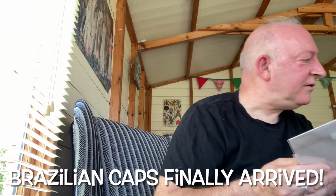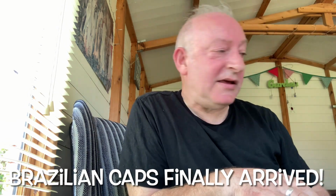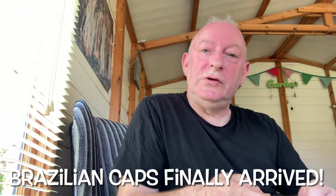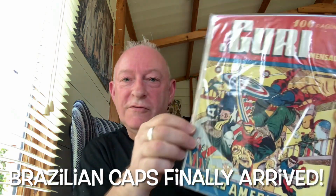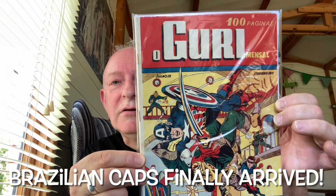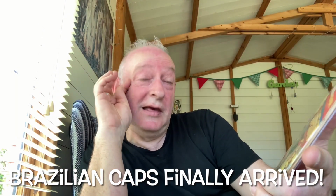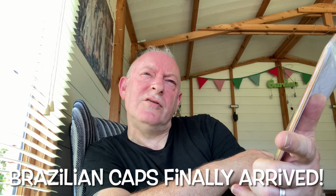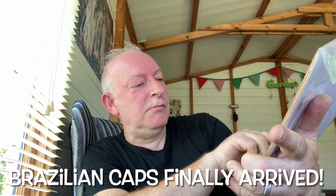And then we have the next size up, which is another one that came through from my package yesterday. And I've checked my database, and it happens to be the third oldest Captain America that I own, which is a Aguri Mensal number 124, published in 1945. Pretty good condition, to be fair. And it has a mixture of Captain America stories, Batman stories, Mary Marvel stories, and maybe a Captain Marvel in there, not entirely sure. But there we go.